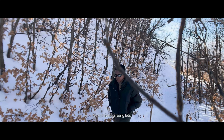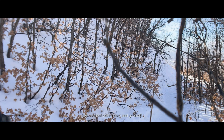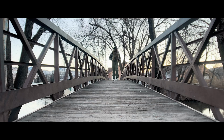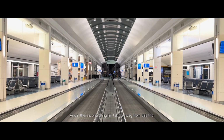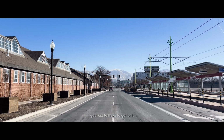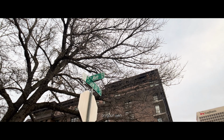Solo traveling really lets you connect with nature and yourself, and I'll definitely remember this trip for a long time. I've made some amazing memories here, and if there's one thing I'm taking away from this trip, it's that sometimes you just gotta go for it and explore the world on your own.